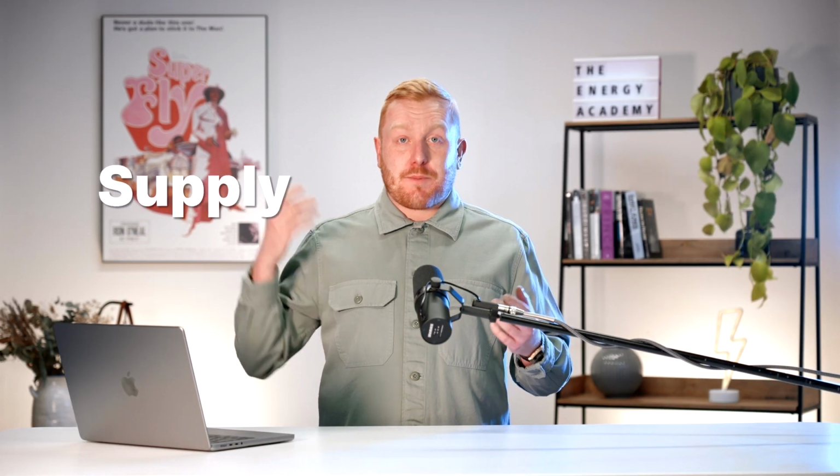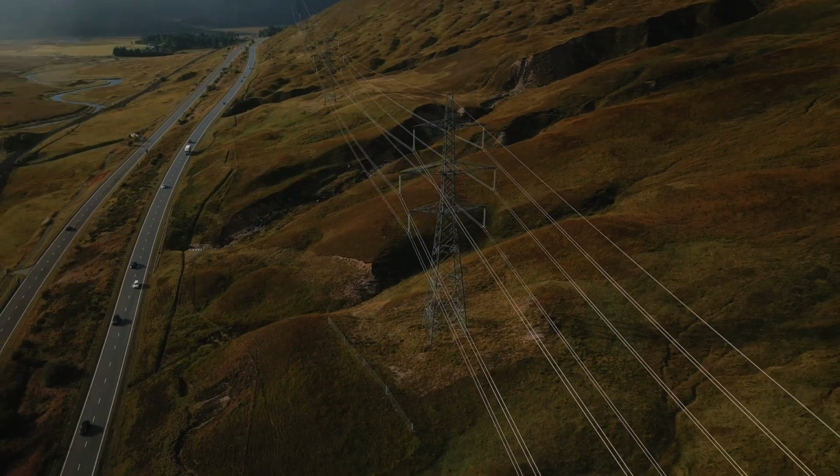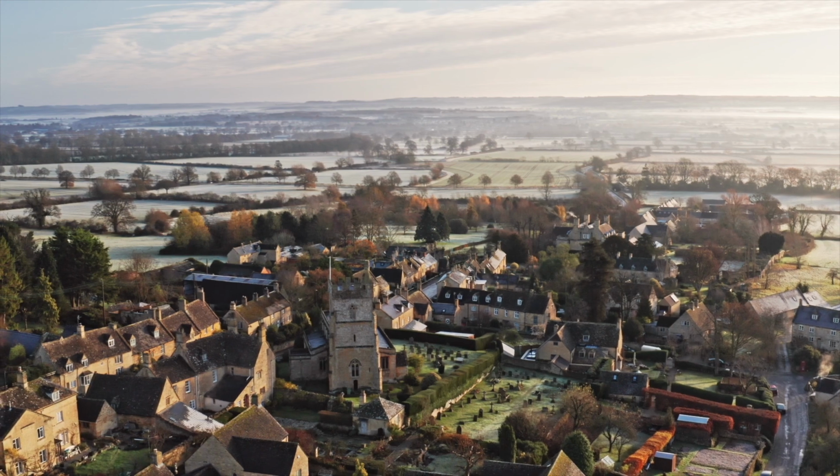Ancillary services. As you're probably sick of hearing by now, the supply and demand of electricity have to be balanced at all times. On top of this, there are other elements such as frequency and voltage that have to be regulated and carefully managed. This is so that the massive amount of electricity being transmitted across the country is able to be used safely in homes and businesses.